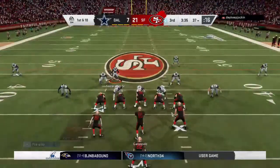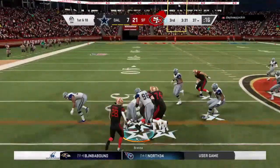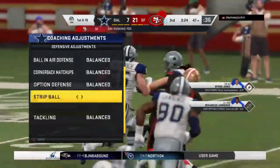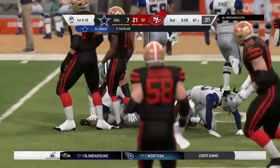Line of scrimmage, the 37 on 1st and 10. They go counter with Breida. And he slips up past the 45 before being tackled. The Niners have the first down on a gain of 11. He continues to have a big night here under the lights carrying the football.